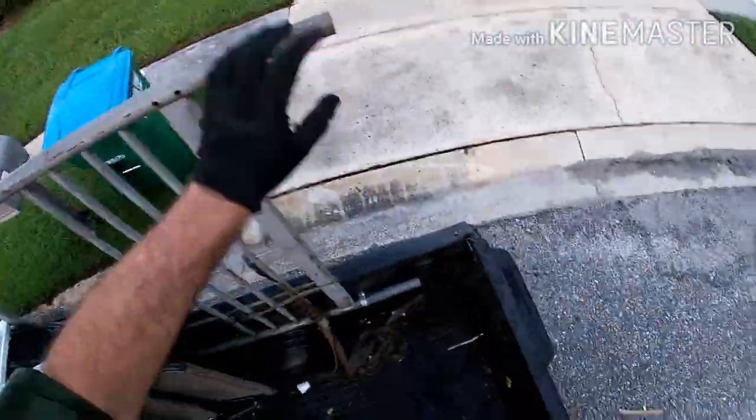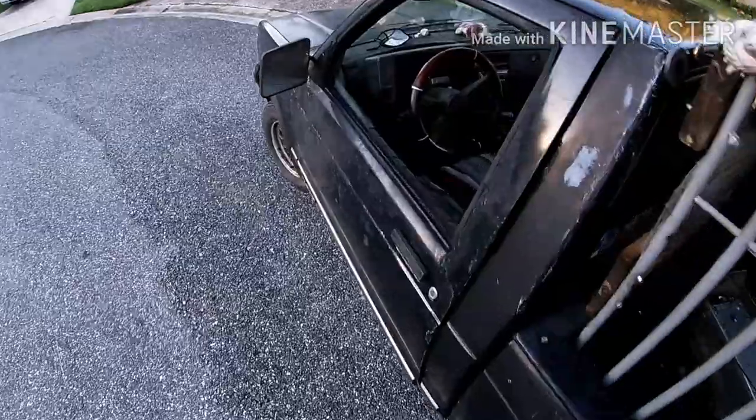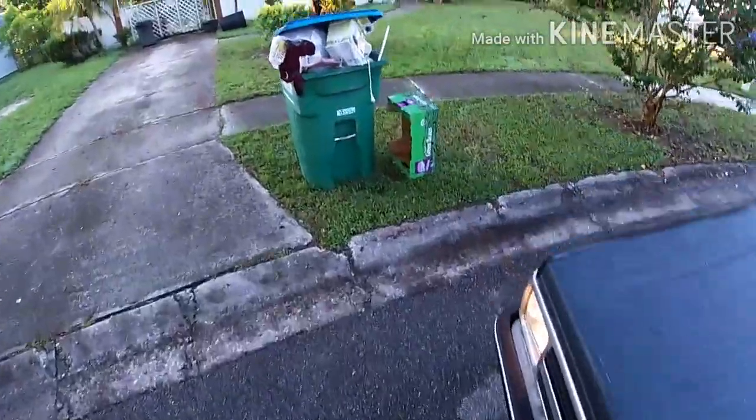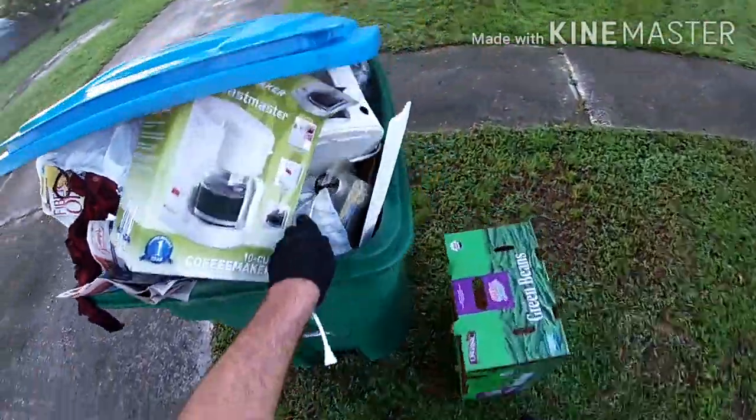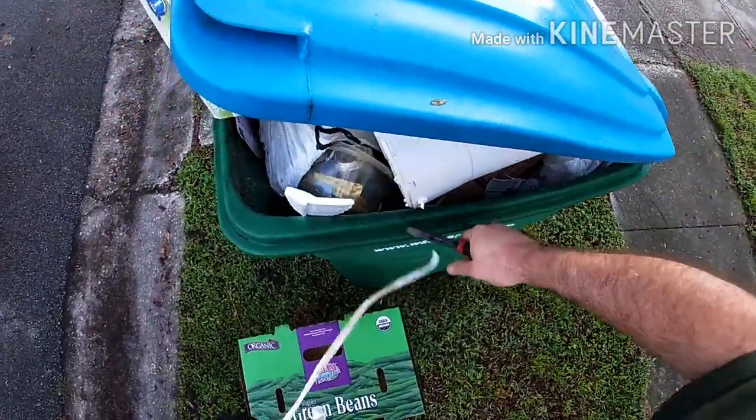Make it fit. Okay. A few more items. I see a tail hanging out of the garbage can. Looks like the tail of a coffee pot. Which actually reminds me, I need to get a new coffee pot.